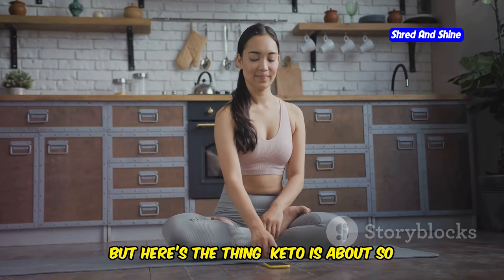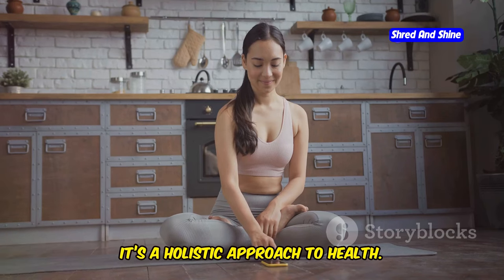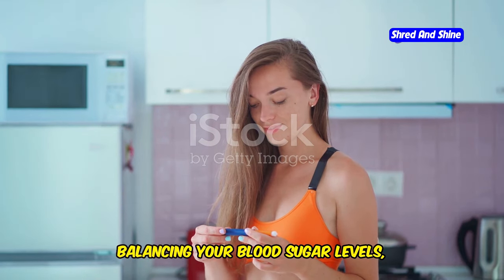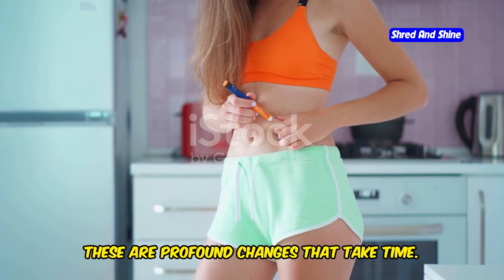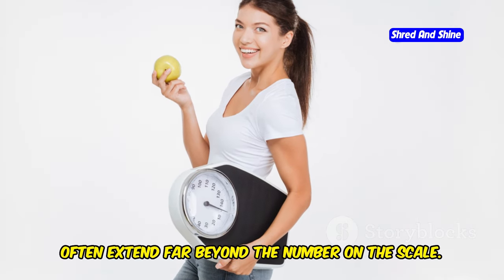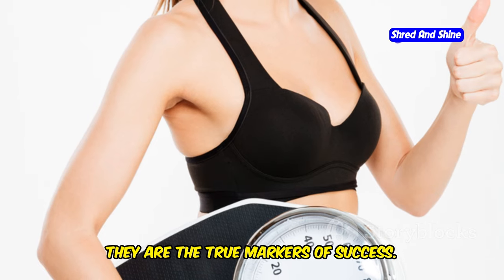But here's the thing, keto is about so much more than just weight loss. It's a holistic approach to health. It's about improving your metabolic health, balancing your blood sugar levels, increasing your energy, and feeling your absolute best. These are profound changes that take time. These benefits take time to develop and often extend far beyond the number on the scale. They are the true markers of success.